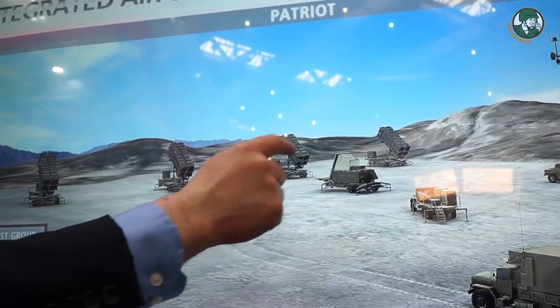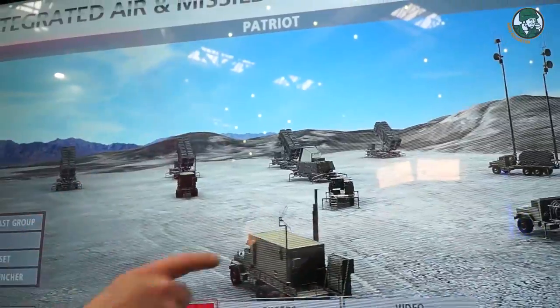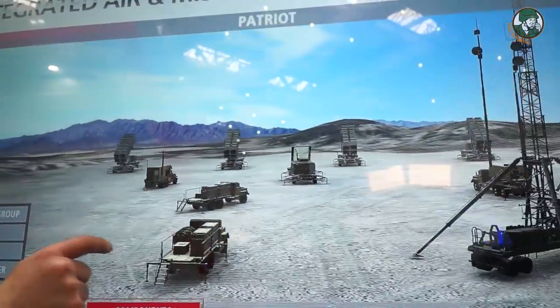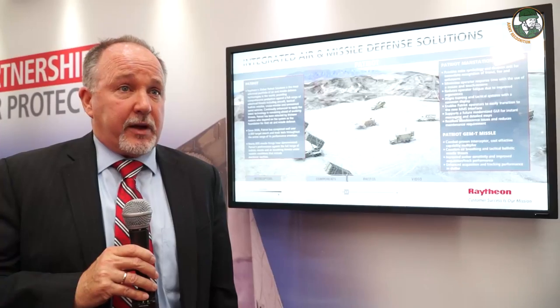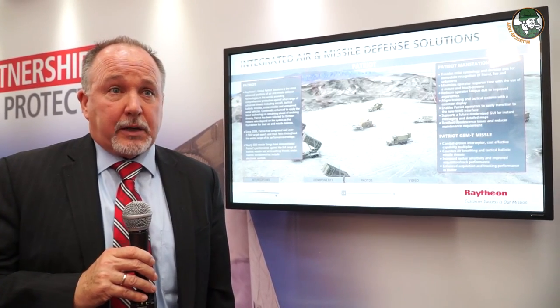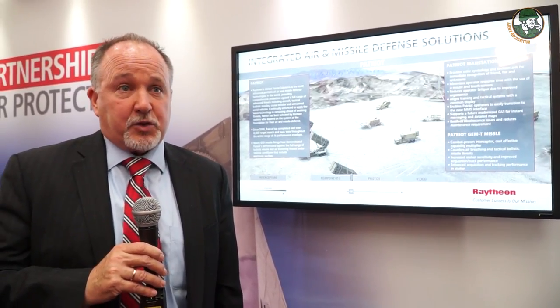In Romania specifically, the Romanian government has announced 8 chapters, if you will, of procurements, and Raytheon intends to participate in all 8 chapters. That's from maritime to coastal surveillance, V-SHORAD, medium-range air defense, long-range air defense, which is Patriot, etc.